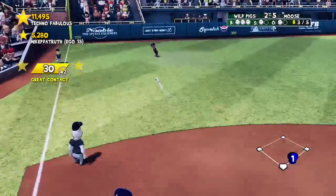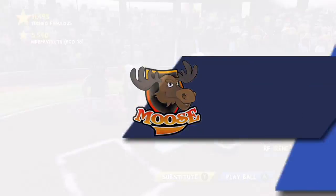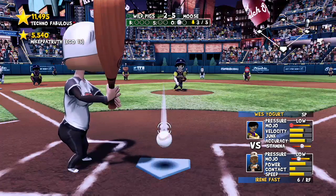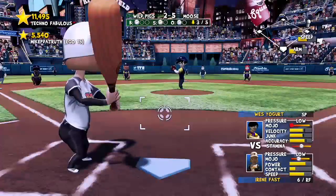Certain teams are more speed focused. Other teams consist of power hitters. Other teams consist of pitching experts. And that's kind of how the teams are based in the game. Now, the actual batting and pitching mechanics in this game are excellent.